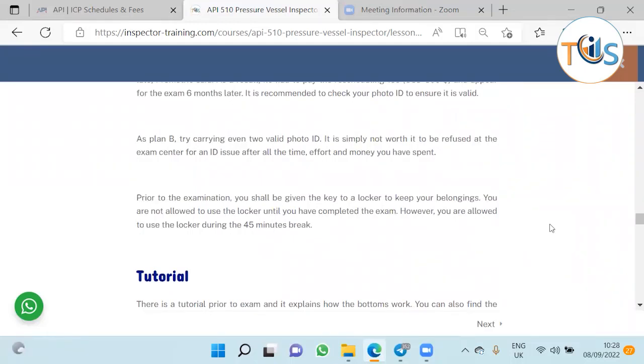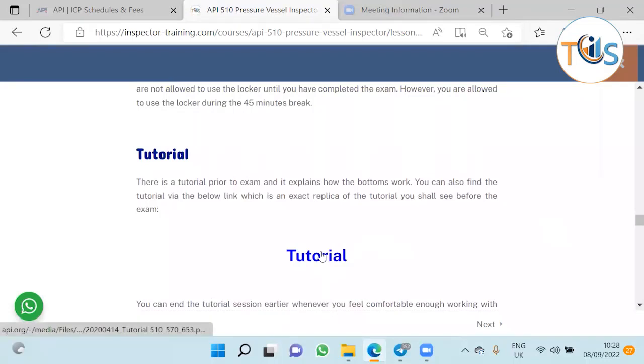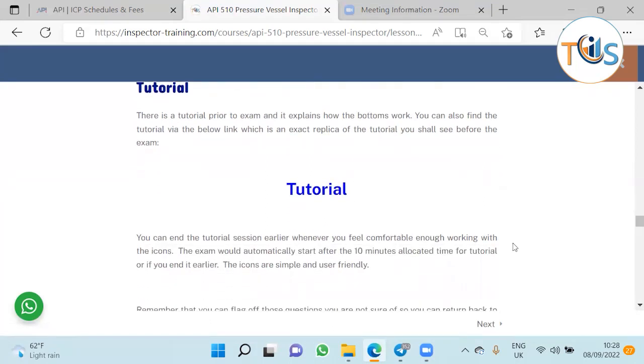You start with the tutorial. Now let's see what will happen in the tutorial. There is a link here that takes you to the tutorial, which tells you what you'll see in the actual exam. The tutorial tells you how the system works, how the buttons work, what all these icons mean, what you can do, and that sort of thing. It's a replica of the tutorial you'll see in the exam if you click this button. This takes around 10 minutes, or less if you end it earlier. It's always better to look at this link so you're more at ease during the exam, and you know beforehand how this system works.